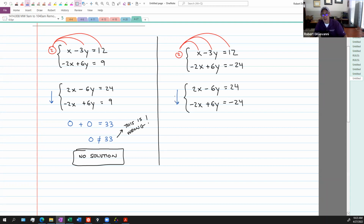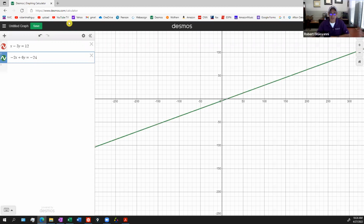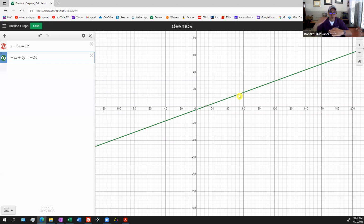And when you add down this time, what do you get? Left side is 0. Right side is also 0. And 0 does equal 0. So what do you think is happening here geometrically? All I did was change that 9. What do you think? They're the same line. So if I type in negative 24 here, look, it's the same line, which means that every point on this line is a solution. There's two lines. They're right on top of one another. They hit everywhere, right? So there's an infinite number of solutions here.